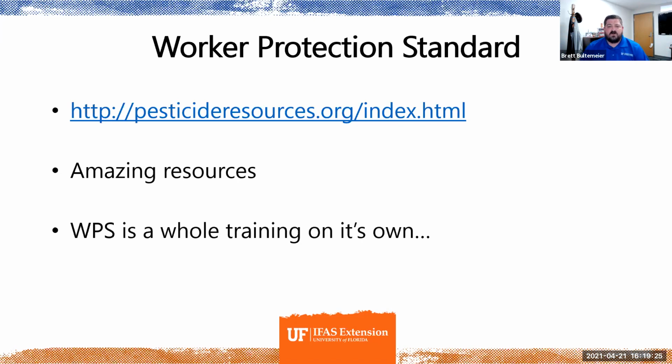It has a walkthrough where you may ask, does WPS apply to me? It will ask you questions, and it will tell you if WPS applies to you. It has training videos. It has information on what you may need to do in addition. Okay, I have to do central posting now. What does that look like? Almost everything you will need is on that website.